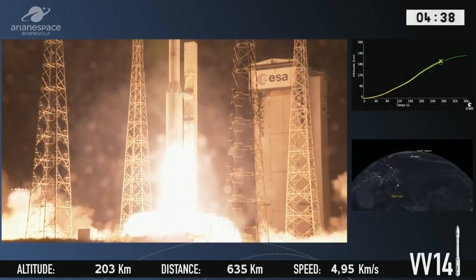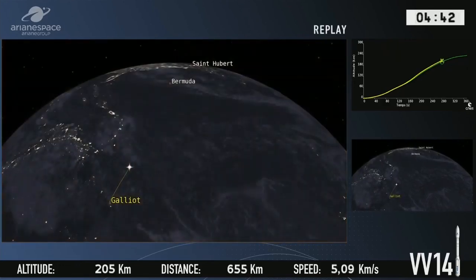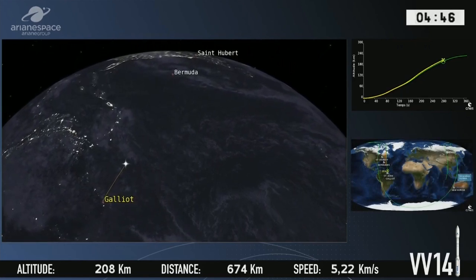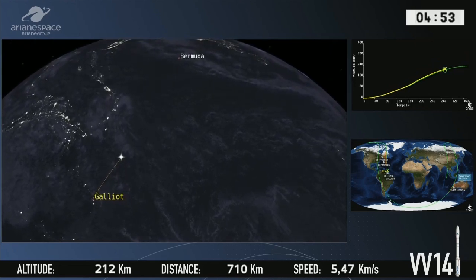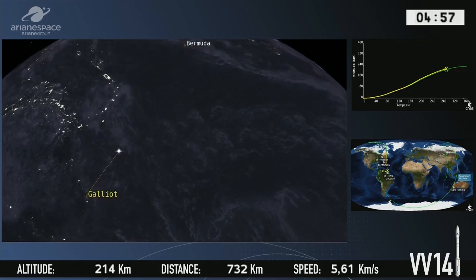This is what it looked like. We lifted off from the pad 4 minutes and 40 seconds ago. From the pad, you can see it there in the Guiana Space Center on the northeastern coast of South America. Galileo is the tracking station at the Guiana Space Center.